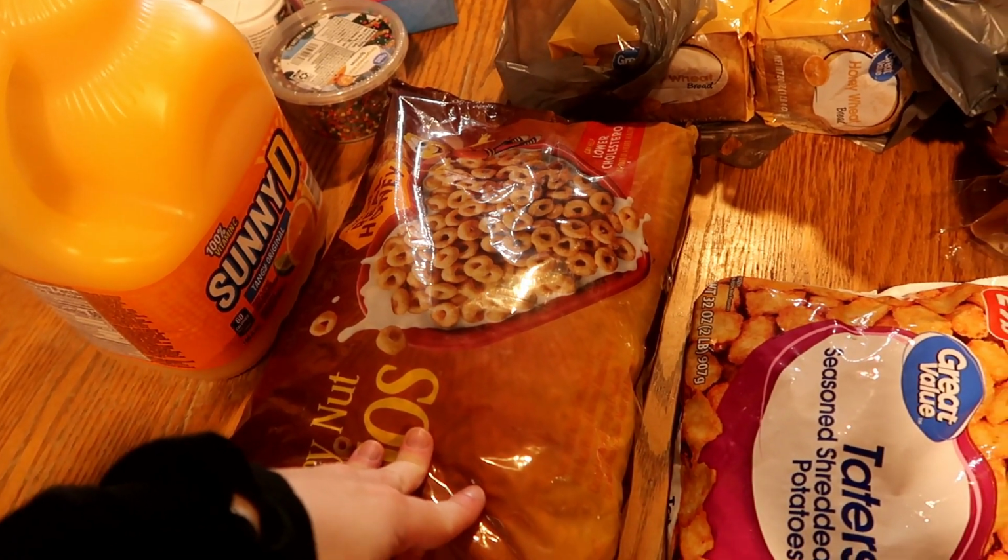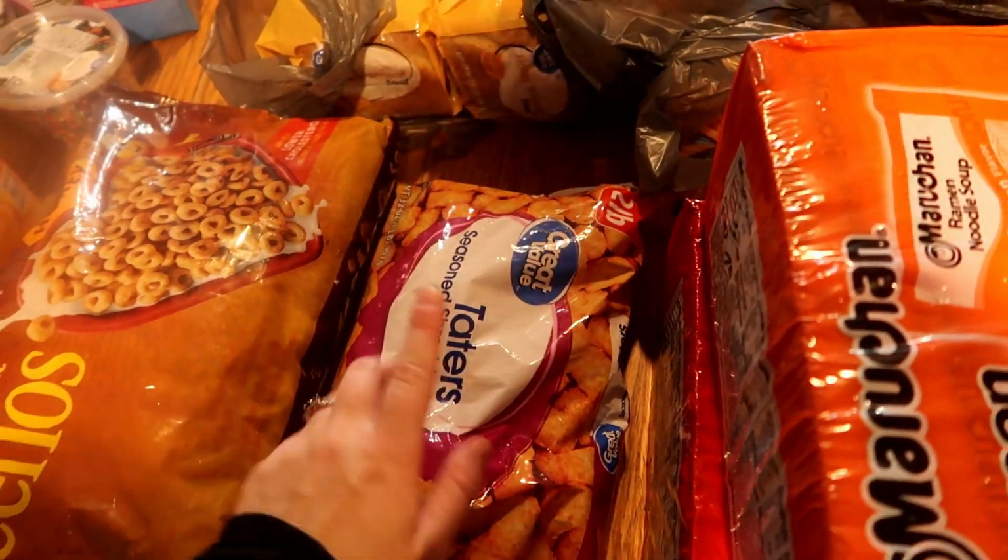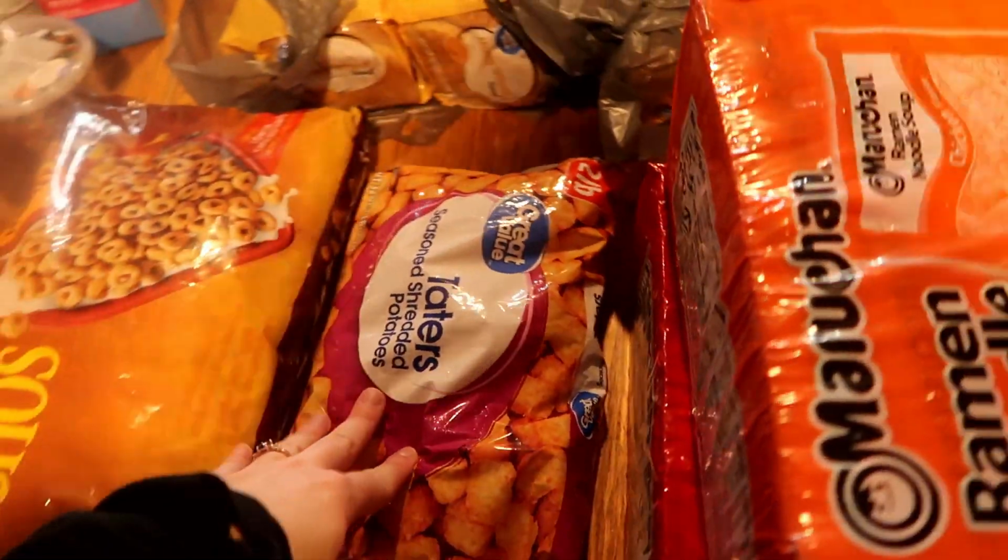Honey Nut Cheerios for cereal. I did get a 2-pound thing of tater tots. I'm going to do a tater tot casserole this month, so that's what that is for.